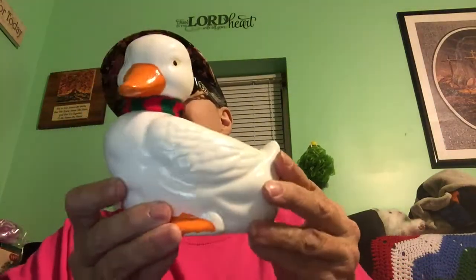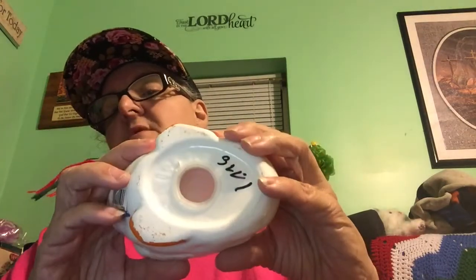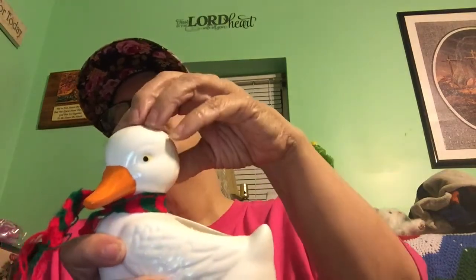Look at that little duck. Isn't it cute? It's got a little scarf on. When I looked it up, it had a little hat to it. So I think it's a little planter because it's got like a little spout, right? And, you know, I thought it was a bank at first because it had that on there. But now I looked it up and it's got a little hat that matches this.